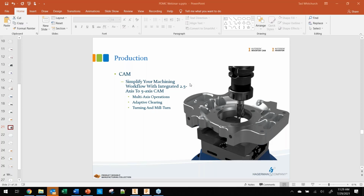It won't plunge the tool into those corners. It'll use it more like a butter knife, where it will slowly work its way radially into the corners, maybe producing a little bit more G code, but conserving tool life, which is really where the money is, because those tools aren't cheap.